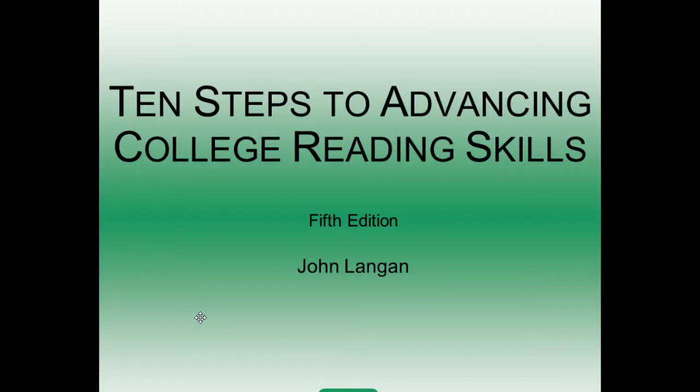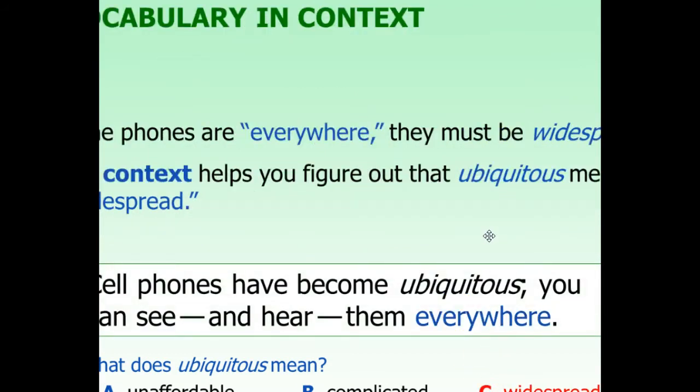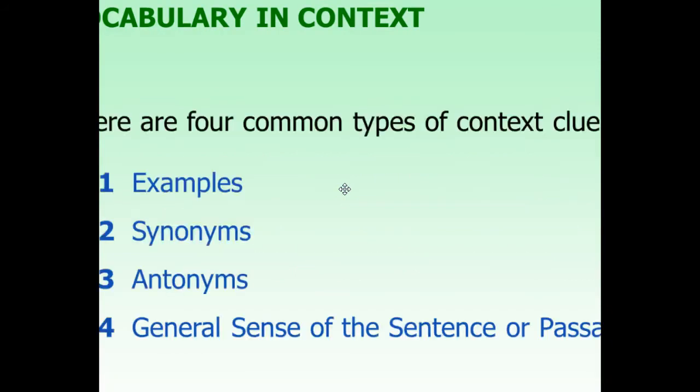Okay, and here you have the PowerPoint, 10 Steps to Advancing. That's the name of your book. And you can see chapter 1, vocabulary in context, and you go through the whole thing. You can't see your whole page here, but it's close enough. As you look at this, you can also look at your book, but this is kind of a short summary of what the book has. So a good idea, like I said before, is to look at this on Monday.